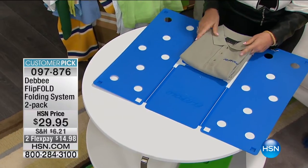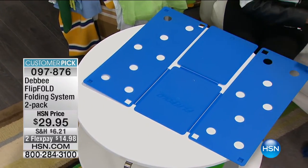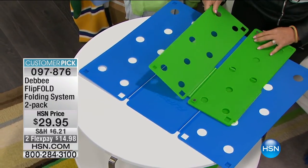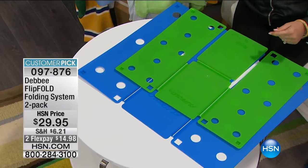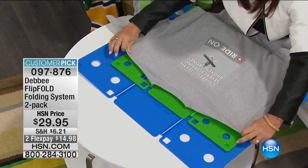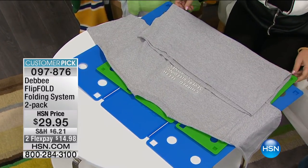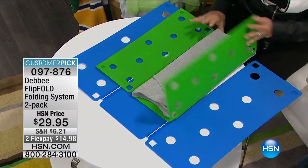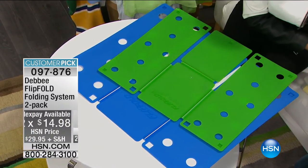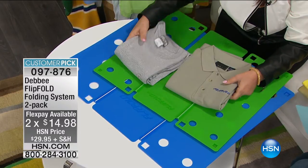Now, here is the regular original flip fold. It folds to 9 by 12. Now, I'm going to show you the junior. The junior folds again the adult clothes, and I'm going to show you with this t-shirt. This is an extra large men's t-shirt. I'm going to lay it right on here. You fold the bottom of the shirt to the edge of the board, and you simply flip, flip, flip, and fold, and look at this. This is 7 by 10. So that's the difference. 7 by 10 or 9 by 12, here are the two different folds.